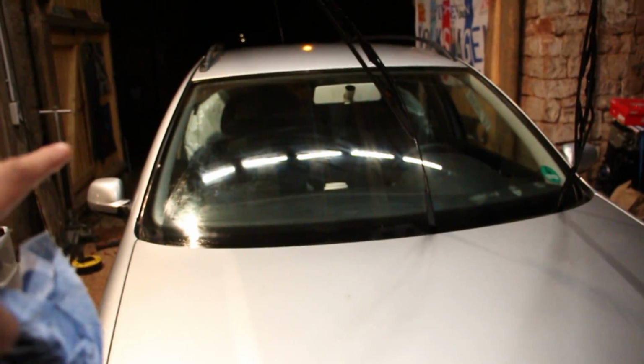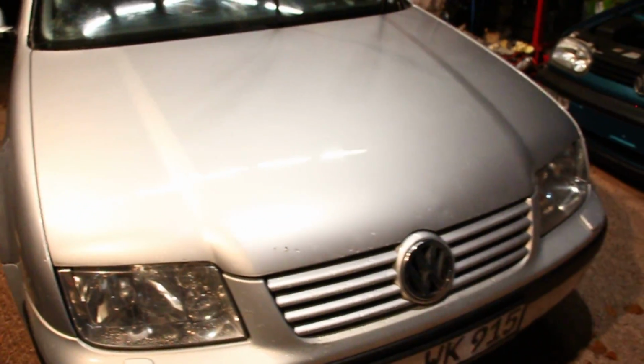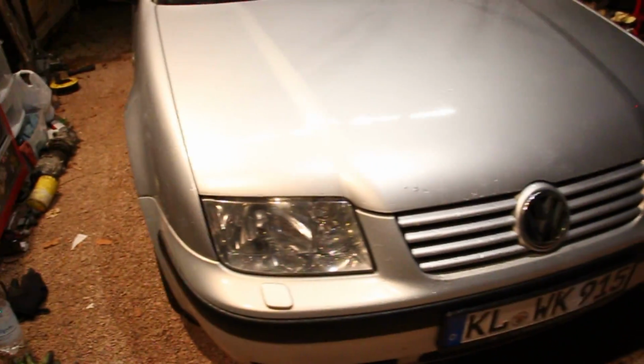So today we'll clean the windshield. Tomorrow we need to wash the entire car after it goes to the inspection place, and hopefully we have long plates for it and it's good to go. Got the window nice and treated up.